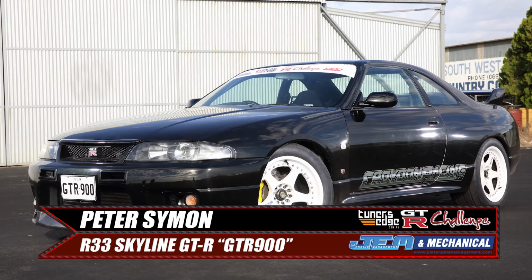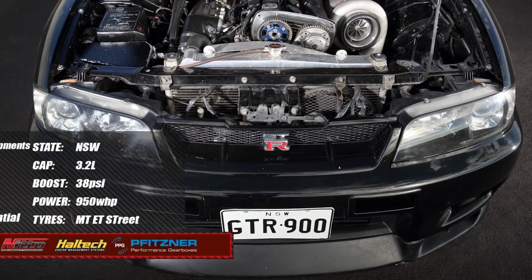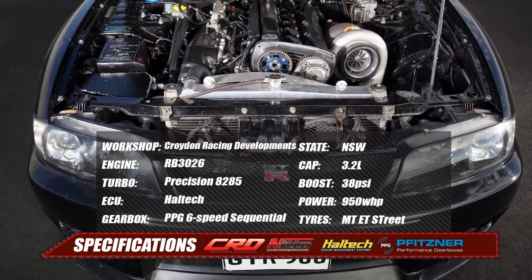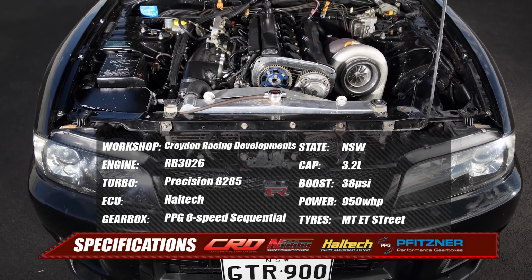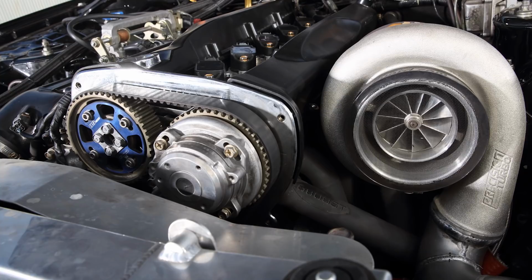Next up is Peter's car, built and tuned by Croydon Racing Developments. It lives up to its number plates with a 3.2 stroker, Precision 8285 turbo, Haltech ECU, and over 900 wheel horsepower. The PPG 6-speed sequential transmission puts that power to the ground.